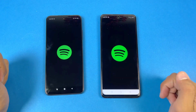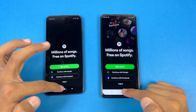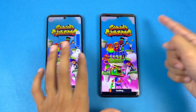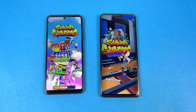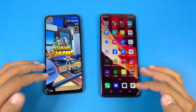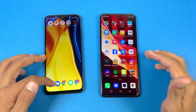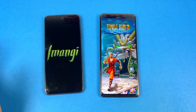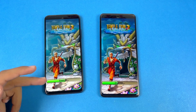Let's see Spotify, faster on the Poco M3 Pro as compared to the Infinix. Let's see Subway Surfers, and faster on the Infinix Note 10 Pro as compared to the Poco M3 Pro. Guys, we also have a single speaker on the Poco M3 Pro as compared to dual speakers on the Infinix Note 10 Pro, so that's a really huge difference. Let's see Temple Run, the last game application we have in this speed test, and that is faster on the Poco M3 Pro.